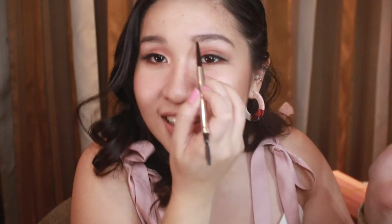And there, that's how my brows look. So you can see this is a little bit more structured. This is more natural, more everyday, just like a clean eyebrow look. So that's how the two differ. There are still other products to try.